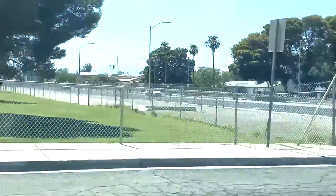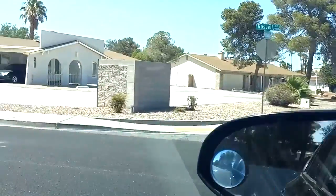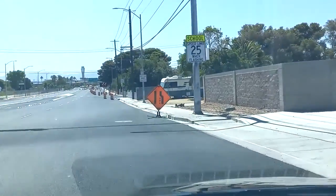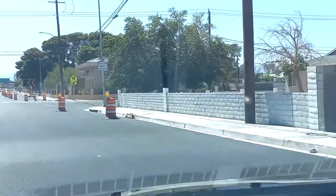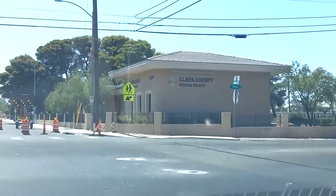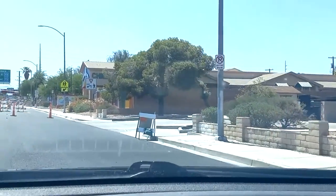Okay, let's keep going here. And then we got the First Congregation Church, and then there's a bunch of churches around here if you need that kind of business. And then we drove by a mosque earlier as well. And then right up here we've got the Clark County Medical Society. And then we've got another children's center up here that's real popular.